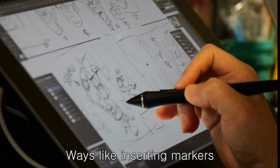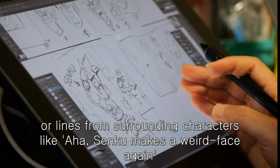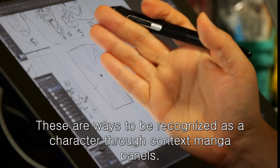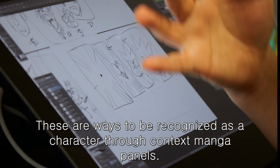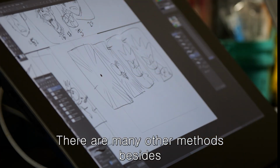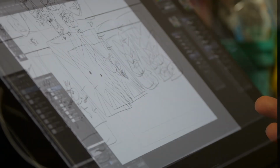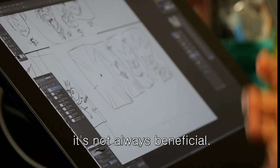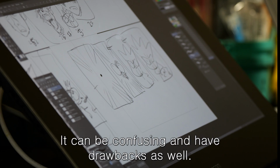Ways like inserting marks and symbols that can be recognized through context or lines from surrounding characters, like "Senku makes a weird face again." These are ways to be recognized as a character through context manga panels. There are many other methods besides what I have shown you, but I've explained it in these 5 ways. Mixing various drawing styles and expression methods in manga is not always good. I like using it, but I don't think it's the best method. It can be confusing and have drawbacks as well.